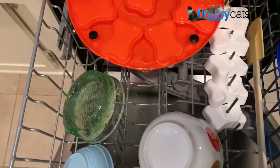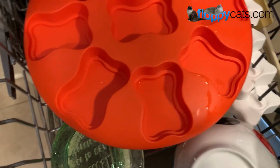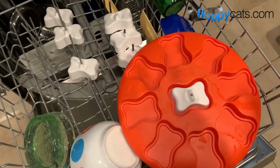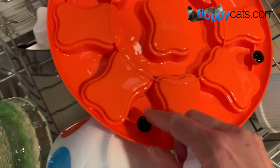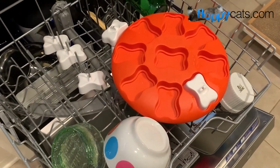Let's see how it did. Oh yeah, the feet are fine. I rinsed it upside down, obviously. Yeah, it's fine. And then here are all the little bones. They fit on my little spindles, but yeah, great. Well, if you're gonna do it, it's at your own risk, since it says to rinse thoroughly, but these feet held up fine. And I always run my dishes on a heavy cycle, so it got even more heat and water and did well.